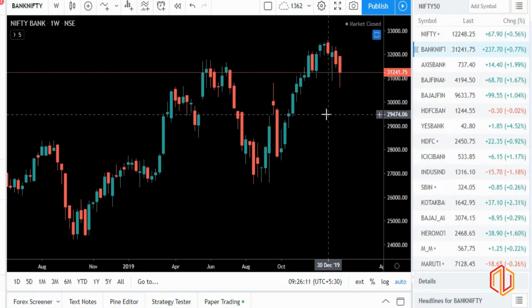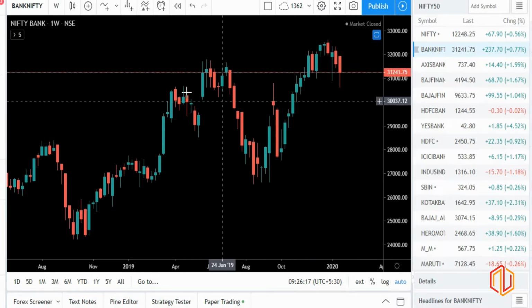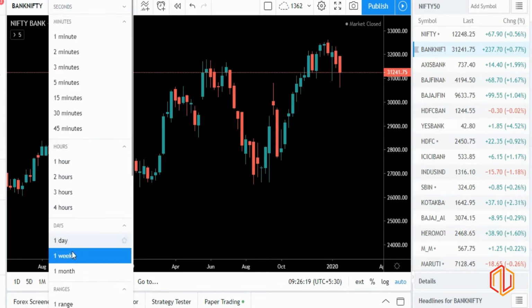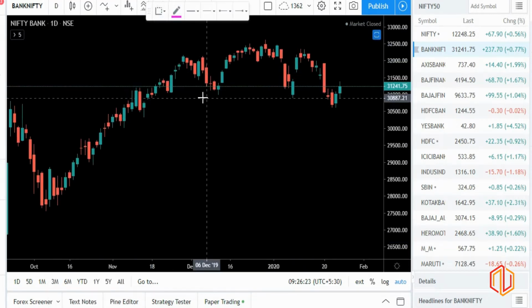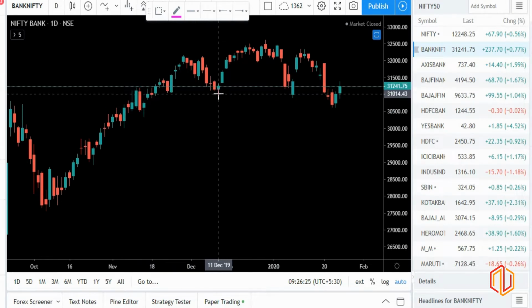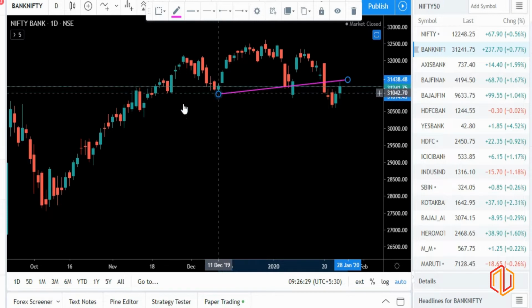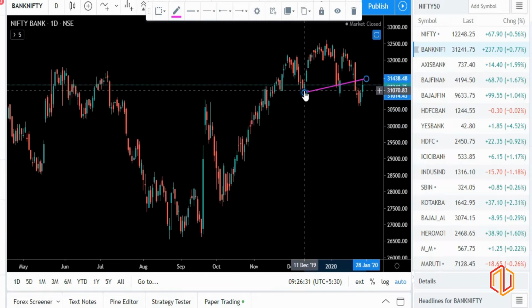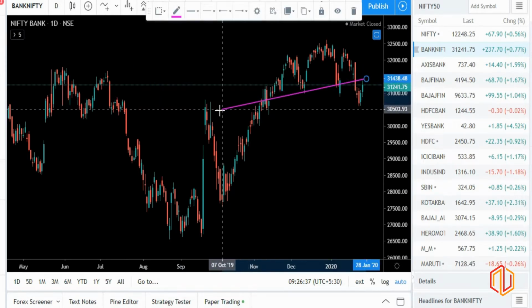Similarly, on Bank Nifty, it's much more evident and clearer than Nifty. We can see bearish momentum starting to build. On the daily chart, we have a breakout and a pullback, which you can see here. You can extend this line on the left as well. It has strong support, and this is acting as a good resistance right now.